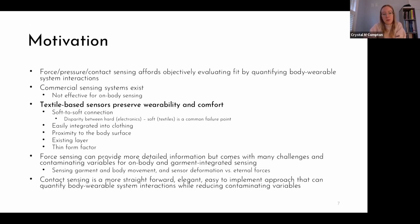A soft connection is able to be made with textile-based sensors. The disparity between more hard or rigid electronics and soft textiles is a common failure point that's been experienced with trying to integrate traditional hard electronics into clothing. Textiles can be easily integrated into clothing because, again, it's that soft-to-soft connection. It affords proximity to the body surface. It's also an existing layer that humans are normally already wearing, so it already is there. It also is a very thin form factor.